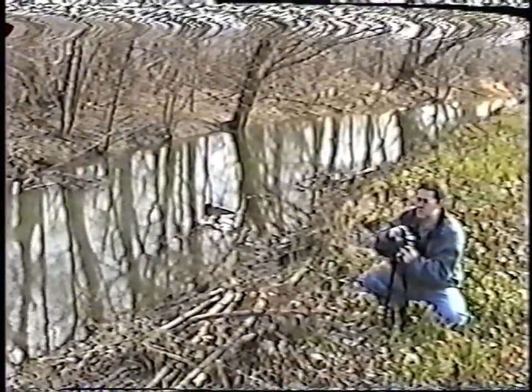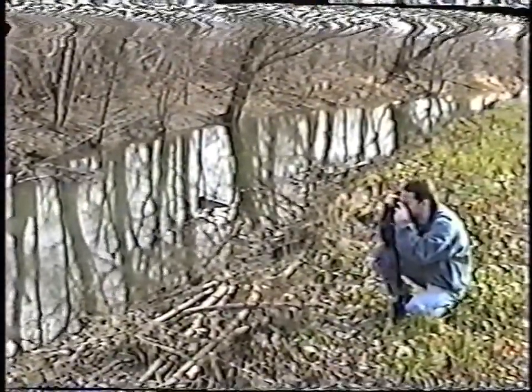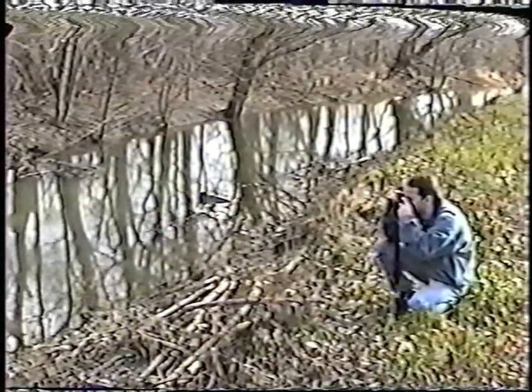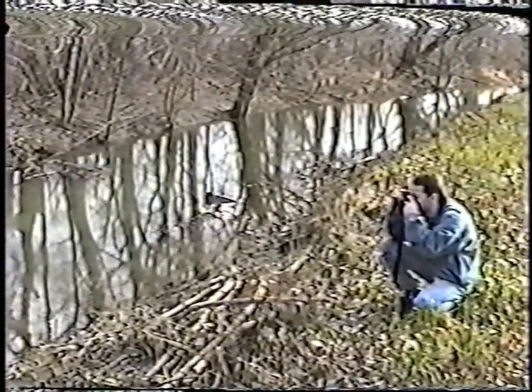I'm Scott Menzie and I'm Jeff Davis, we're writing a book on Ohio's frogs and toads, and we would give full credit to any photographer's pictures that appears in our book. And we are in desperate need of a lot of habitat pictures.